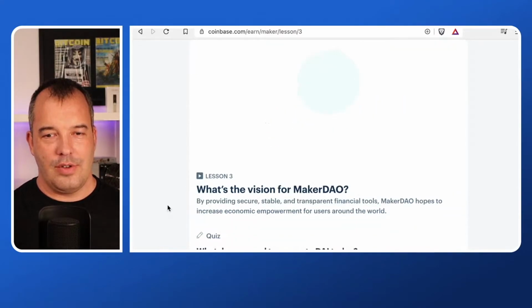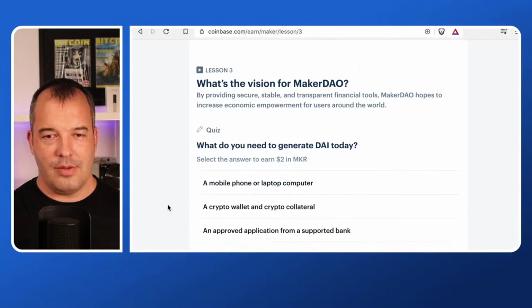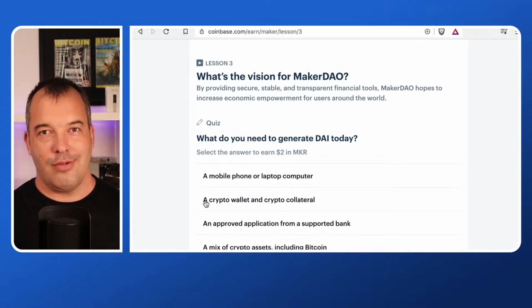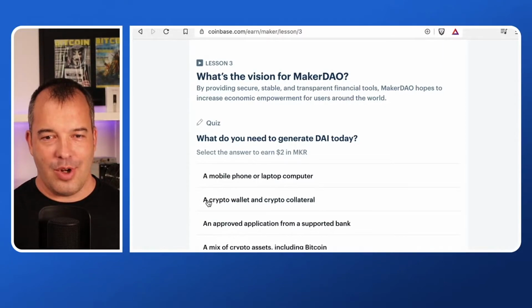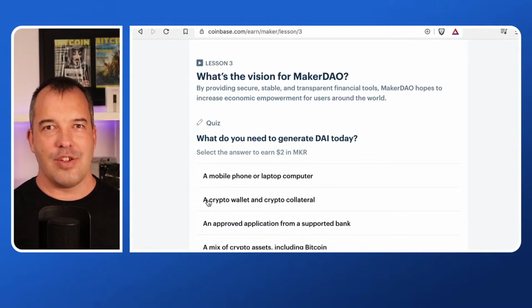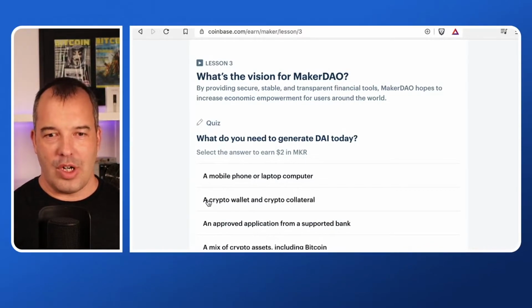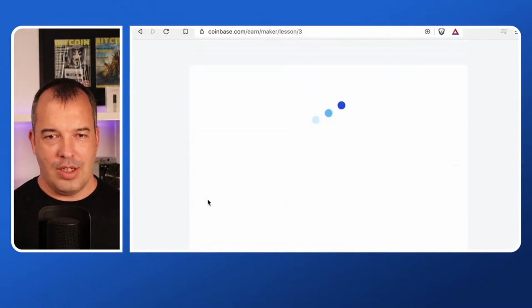So this is solving a great problem here. When you're in other countries that have a weak dollar, if their native currency is weak, you can go and do this. You need a crypto wallet and crypto collateral. So they're saying crypto collateral, and what they mean by that is a range of different cryptocurrencies. So not just Bitcoin, it could be Ethereum or anything else. So let's choose that one.